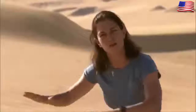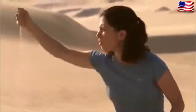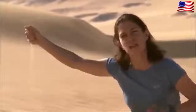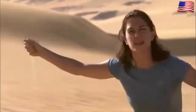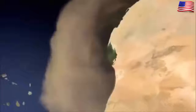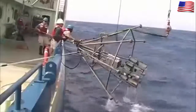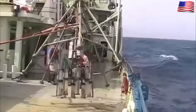Coarse sand travels slowly and doesn't go all that far, but the finer particles will actually travel further. And so dust-sized particles actually can get carried out into the Atlantic. The Sahara is the largest source of dust on the planet. 500 million tons of it ends up in the Atlantic every year. Some of it reaches as far as Florida and creates spectacular red sunsets. But much of it settles on the ocean floor, a treasure trove of information about the Sahara's past.